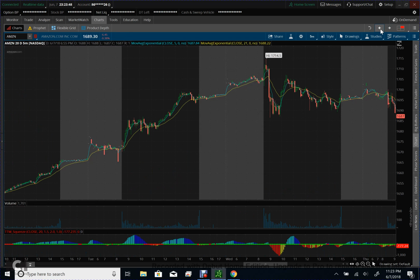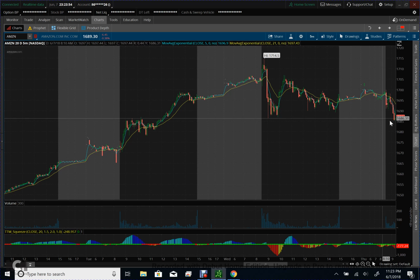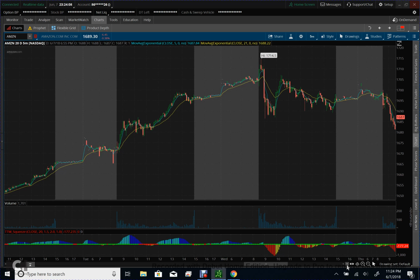Oops, that's an option, and I clicked the wrong thing. Sorry. That candle continues to move down. This comes right down into our 1687 price. We'll actually get a little below it here, 1685 and change. And this is nice.